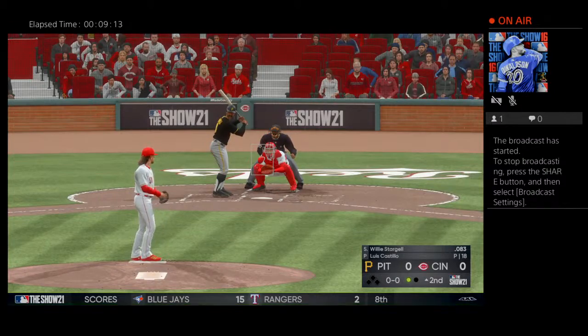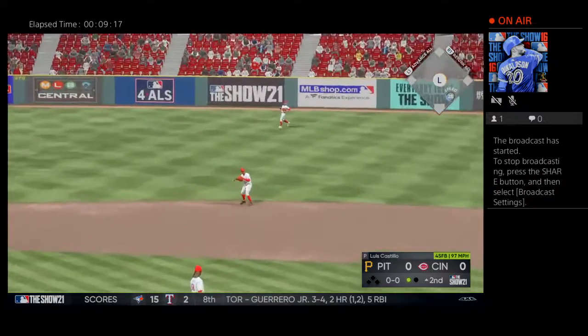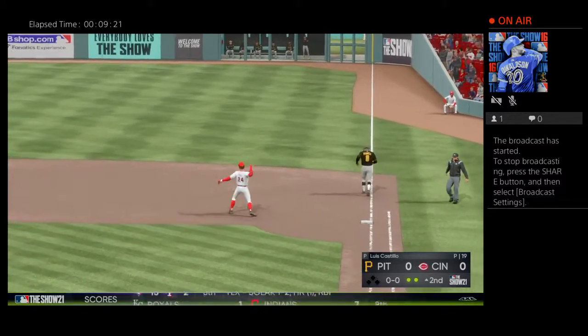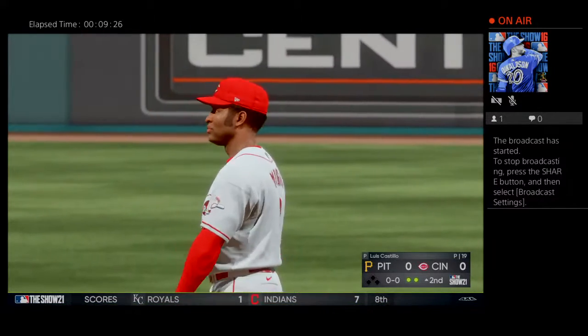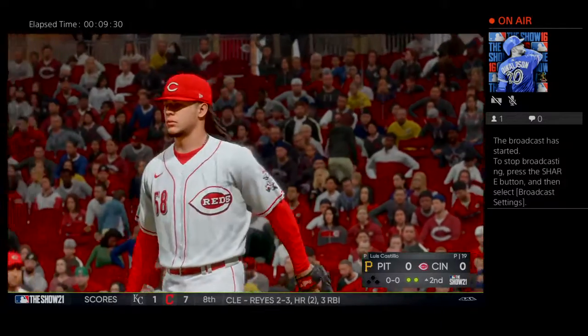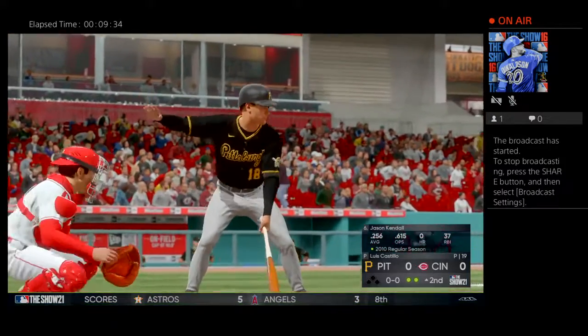Into the box, Willie Stargell. Line, but speared on a hop. And there are 2 away now. Oh, man, you can't hit a ball any harder than that. I mean, this ball gets on him in a heartbeat. Nice job to stay with it, though, and then make the out at first.